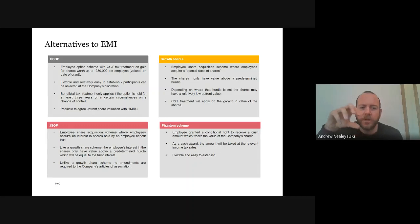I should note that a growth share and what comes next, a JSOP, are slightly different from an EMI scheme or a CSOP, because they involve the employee acquiring the shares up front, i.e. on day one, rather than being granted an option over shares whereby they actually acquire the shares at a future date.